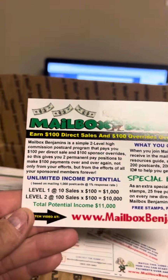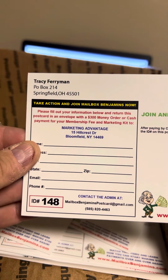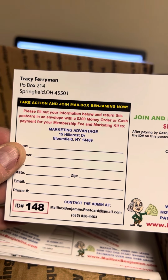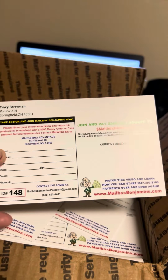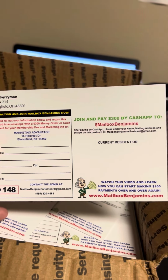This is for Mailbox Benjamins. Oh, look at those babies. Don't they look just so good? And I got them through here. That way, you know, ID already on there, and my P.O. box, my return address. That way, while I'm doing my mailings, I can see if anything's coming back or not.